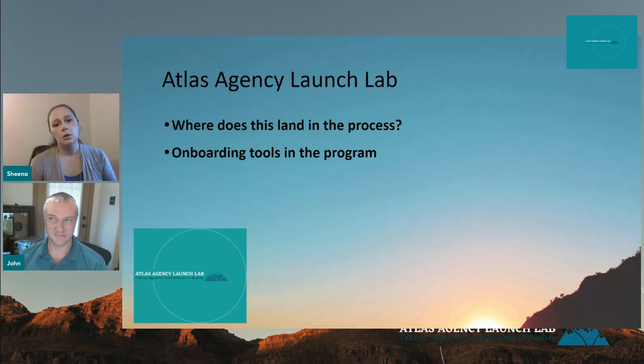In module 2, we do a lot of button pushing. It's my least favorite module, but it's probably one of the most important. We build out your website. We build out your social media pages. We build out your payment systems, your calendar links, all of those things that actually need to be in place to be able to run an agency. But guess what? We do it all in 1 week. All right. There's no stuck, can't move forward because I haven't done this thing. It's done in 1 week.